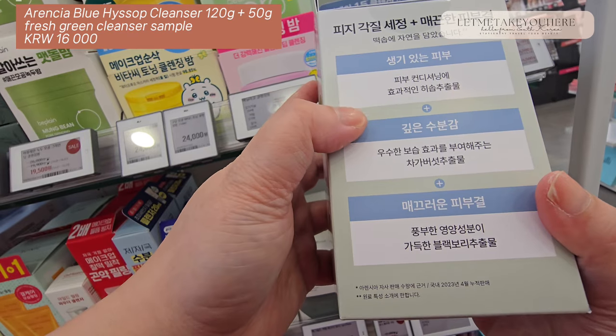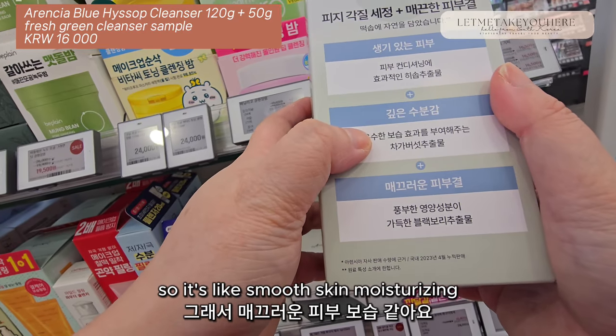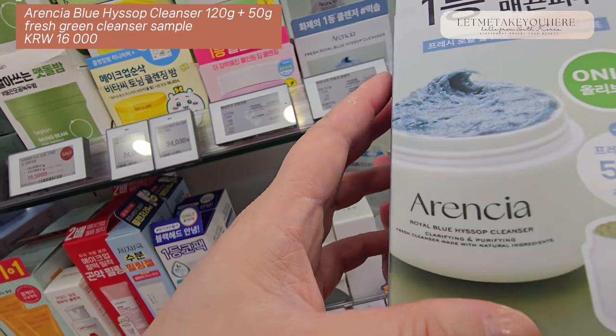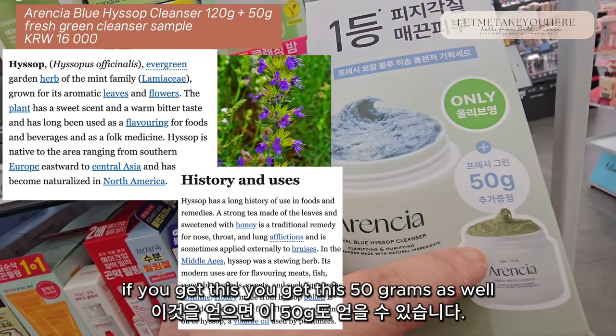And so it's for like smooth skin, moisturizing. Hyssop extract. Not sure what hyssop extract is. But if you get this, you get this 50 grams as well.